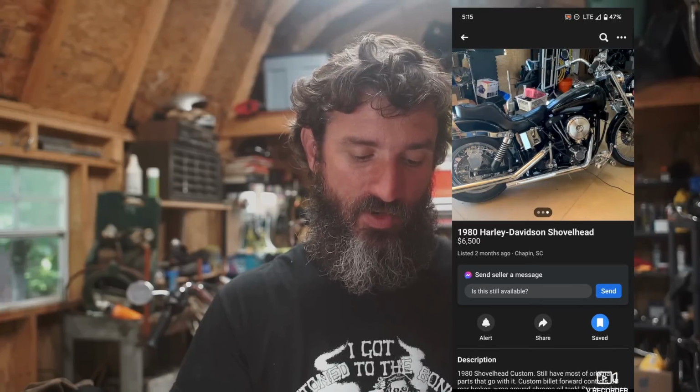Here's another one. This is an 80 model Shovelhead. It's an FX style bike. This bike was for sale when I was shopping for my bike. $6,500. Most of the original parts that go with it. Starts and runs great. At $6,500, this probably isn't a terrible deal. I don't necessarily think this is a screaming deal, but I do think this is probably a pretty fair price for a bike that you could most likely get on and ride home.